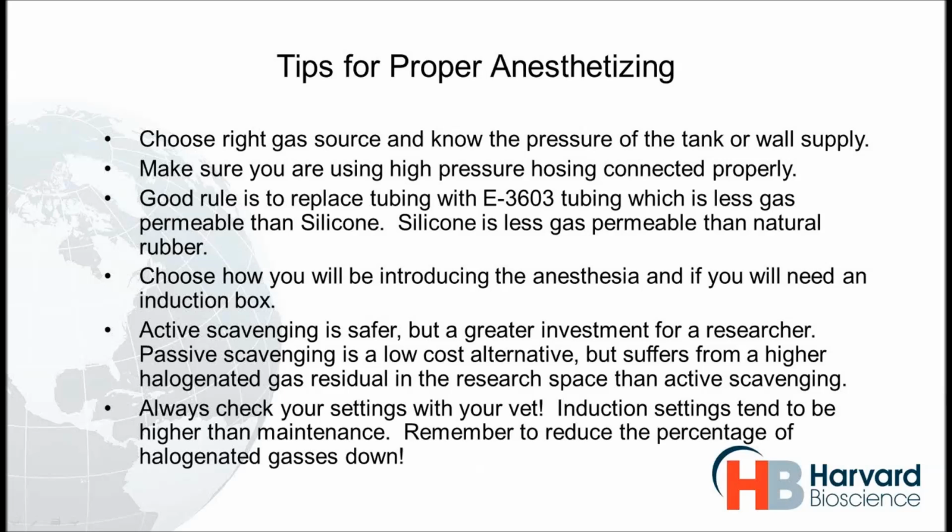You also have to make sure that you know what kind of tank that you are using or your wall supply. The last thing you want is your HVAC system to be cycling. You need 50 to 60 psi, and then halfway through your experiment it drops because everybody else in the building is also using it. What you'll have happen is that the isoflurane or the sevoflurane will come out of suspension. You'll start getting droplets in your tubing. That makes it very easy for residuals to escape into your lab, and that's not healthy for the researcher.